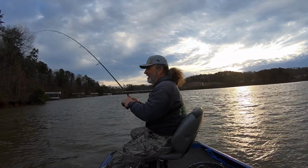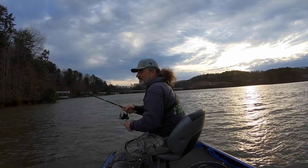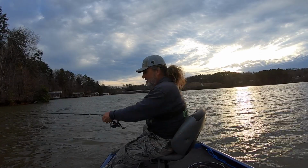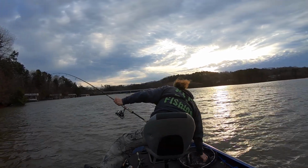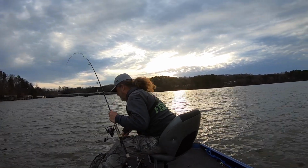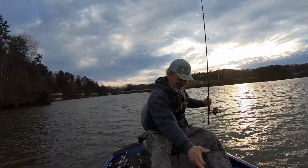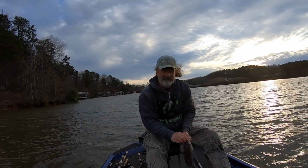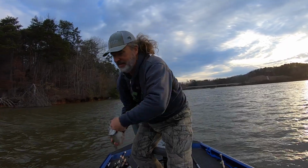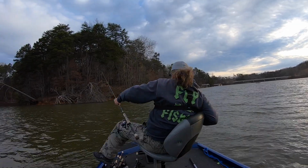Is it a spot? Can't see it. Yeah, it's a good spot. Oh man, you missed over here then. I can't take my tongue off the trolling motor.